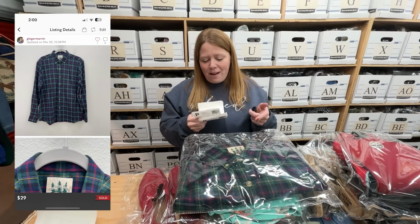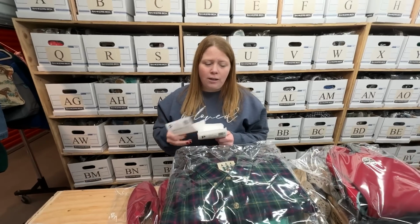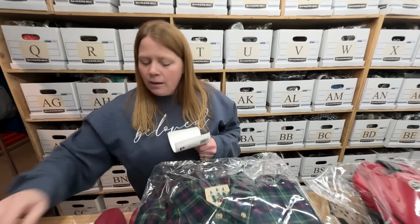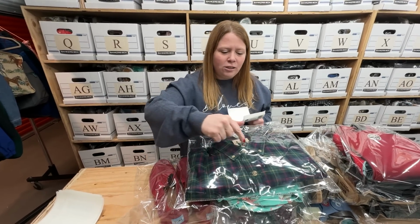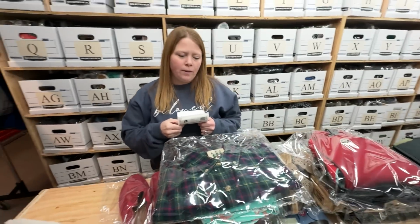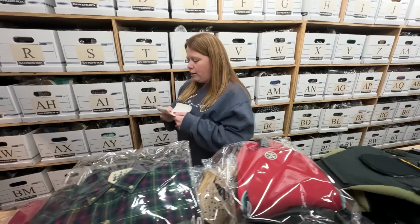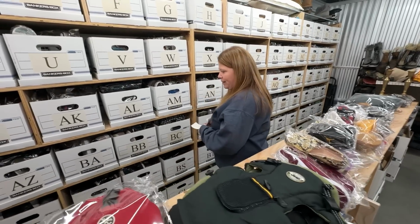Anyways, this button-up shirt sold for $29 with discount shipping, really fast, within a couple days. It's Cozy Cabin Flannel. Is that their brand, or is it a collab? I think the brand is just Kyle or Keel James Patrick. All of their items, well, this is just a flannel, but the sweaters are so cute. Nice.